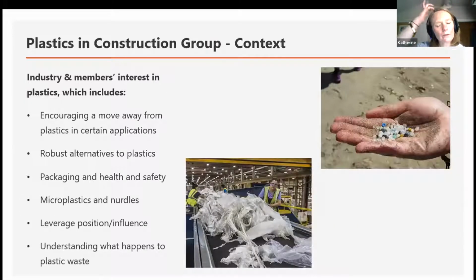So from that, we really thought we need to do a bit more on plastics. So we set up a group, and I'll talk you through that now. And when we first set up the group, we tried to work out what people's interests were in plastics, quite wide ranging. Some interested in the single-use plastics and the packaging agenda, others looking at more longer life plastics and looking at alternatives to plastics, how you can substitute them and move away from plastics in certain applications, so not necessarily all plastics. Some more interested in the nurdles.